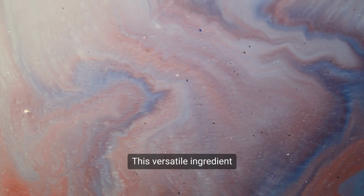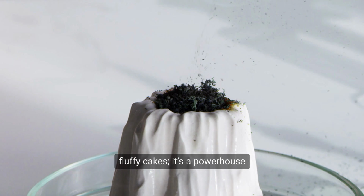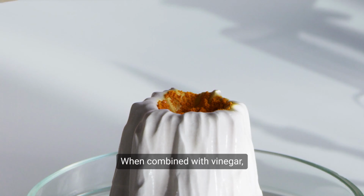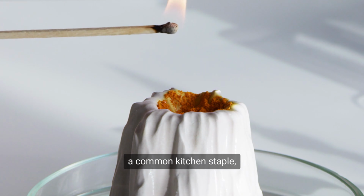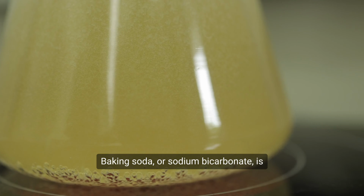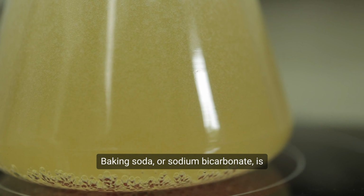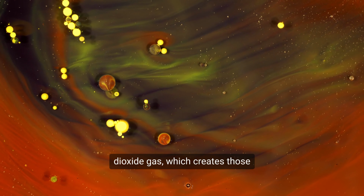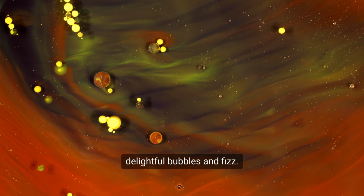This versatile ingredient is not just for baking fluffy cakes, it's a powerhouse of chemical reactions. When combined with vinegar, a common kitchen staple, you can create a fun and explosive reaction. Baking soda, or sodium bicarbonate, is a base, while vinegar contains acetic acid. When these two substances meet, they react to form carbon dioxide gas, which creates those delightful bubbles and fizz.